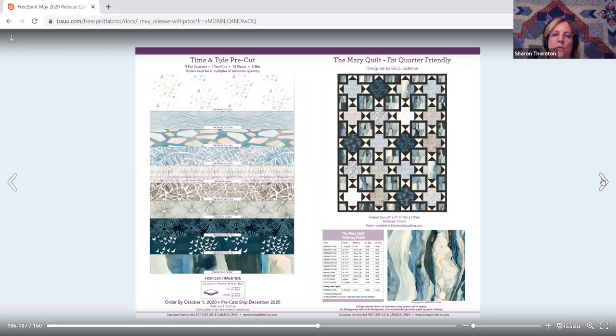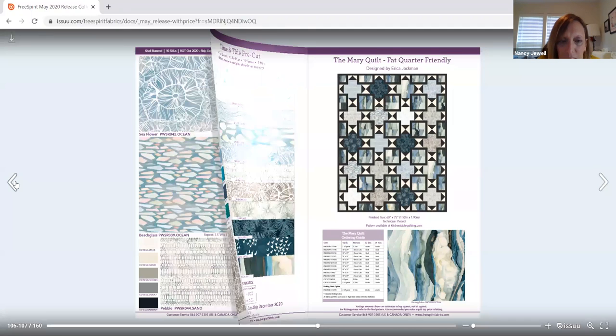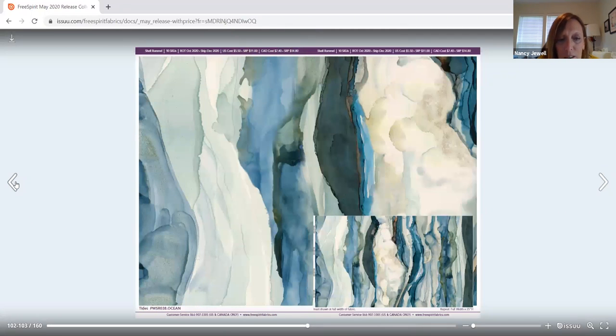Okay, so the Mary quilt here on the right, this quilt can be made with fat quarters. You can see that main print that Nancy's been talking about here. What's it called, Nancy? I'm sorry. Let's go back. Ocean? Escapes me. Oh, it's called Tides. Oh, Tides. Okay.